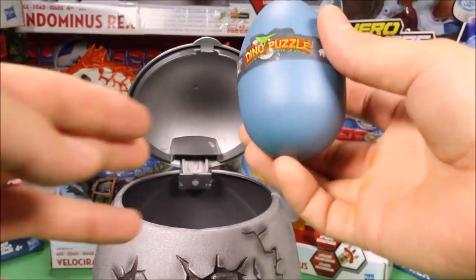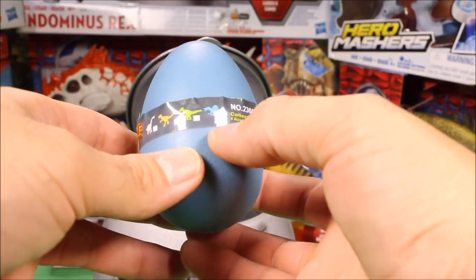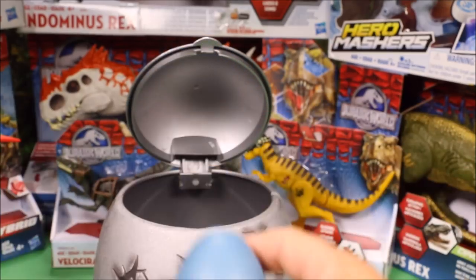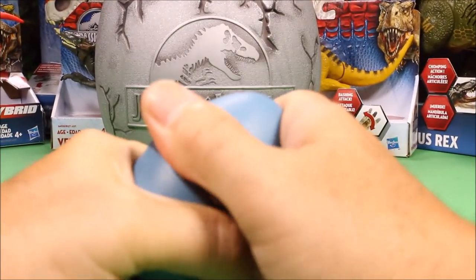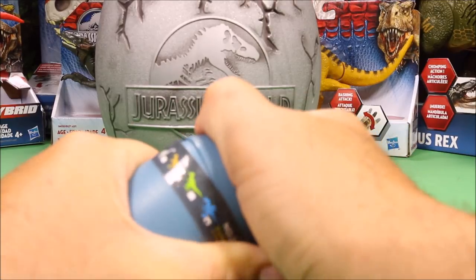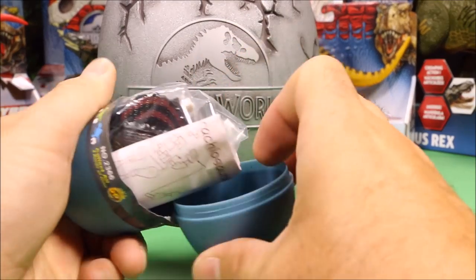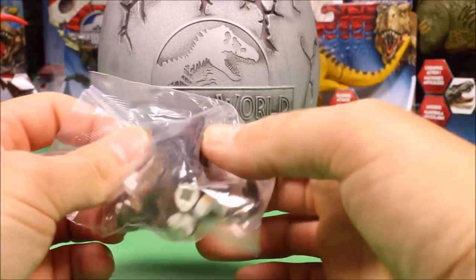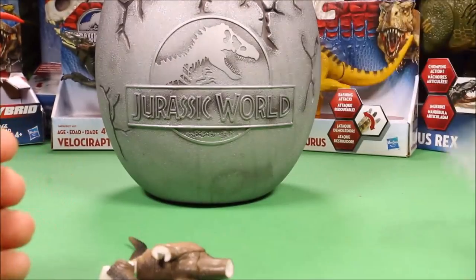And then we have another awesome dino puzzle egg. This is a different kind. It looks like they marked the Spinosaurus, so this must be a Spinosaurus. So a nice little egg, not as fancy as the other one, but most of these are kind of cool to open. You just squeeze the middle, and then even if you don't want to cut it, most of the time, you could just pull it off just like that. And then here is your Spinosaurus. Cool. Let's go ahead and put them together and take a look at it.